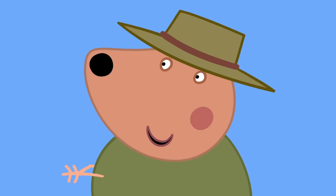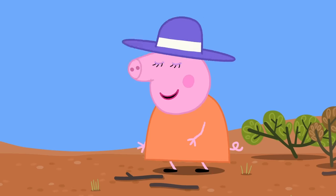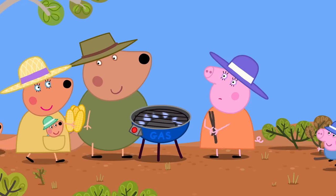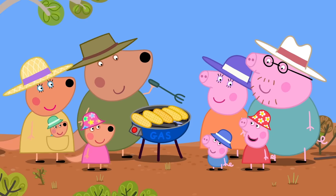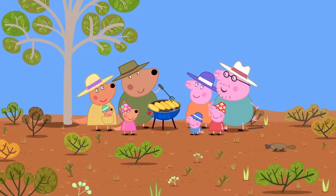No worries. Let's cook up a good old-fashioned Australian picnic. Ooh, sounds lovely. Should we collect wood for the campfire? You don't need wood when you've got gas. Mr. Kangaroo has a gas barbecue. When we have a picnic, Mrs. Duck always shows up. Ah, there's no chance of Mrs. Duck showing up in the middle of a desert.